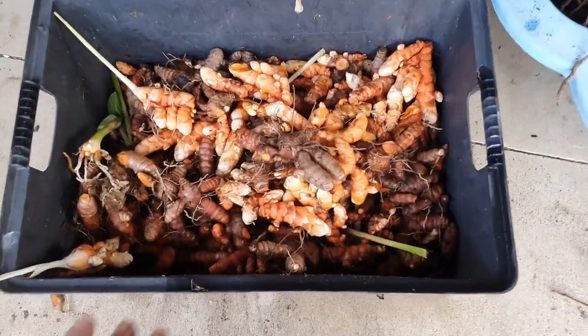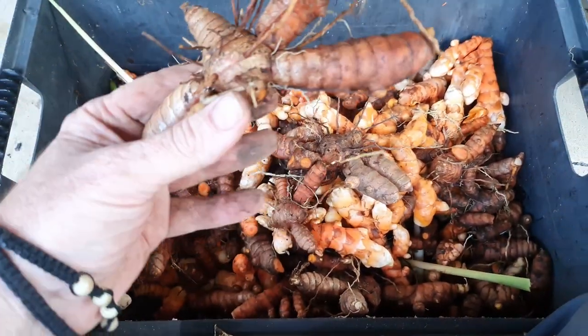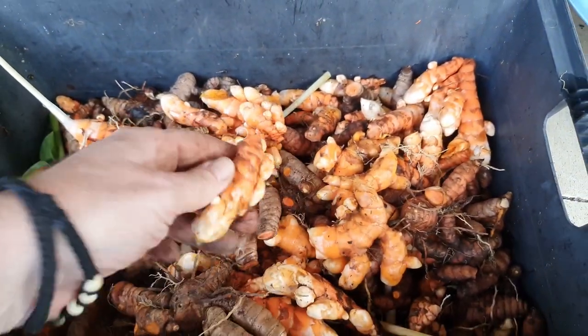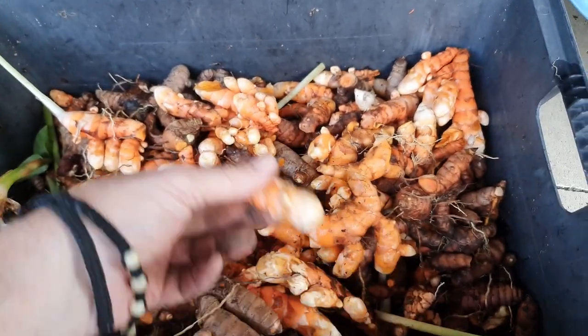And this is the turmeric score. This is everything that came off the plants, or the mothers, as I was digging them out. A lot of these darker ones will be last year's growth, and all this newer stuff is fresh turmeric. Not really something you want to save for growing, I don't think.